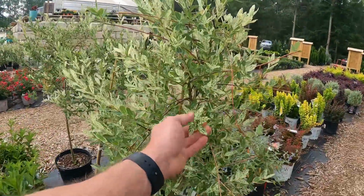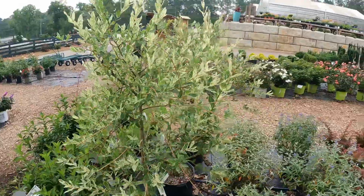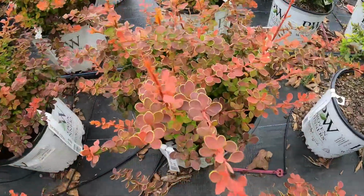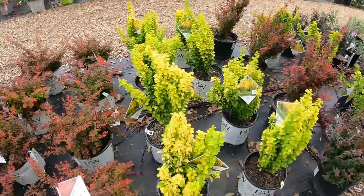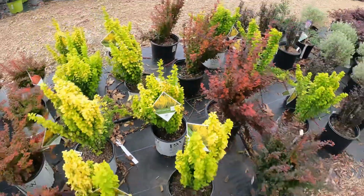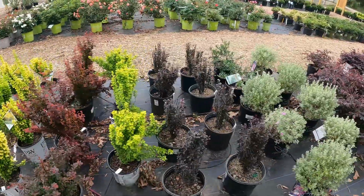Dave found us some of these really cool variegated dappled willows. These are tree form right here, beautiful foliage on them. Again, another really cool focal point plant. We've got some barberry right here. This one is Sunjoy Tangelo. Really cool chartreuse margins going around the leaf. And then look at this bright thing here. Looks like it's almost neon. This is Sunjoy Gold Pillar. So all of your barberries are deciduous plants, but man, they really pack a punch when they do have leaves on them, which is all the growing season long, the warm season.